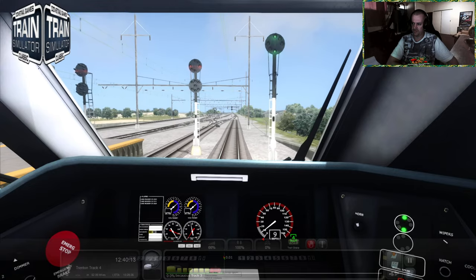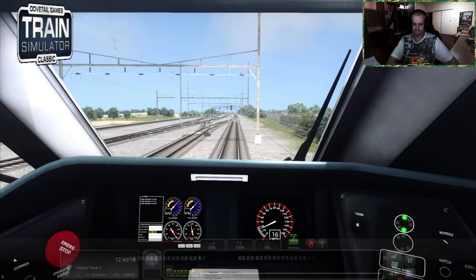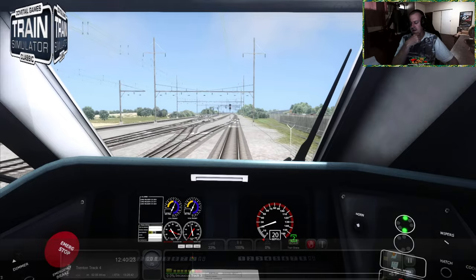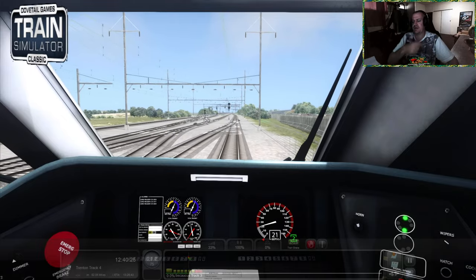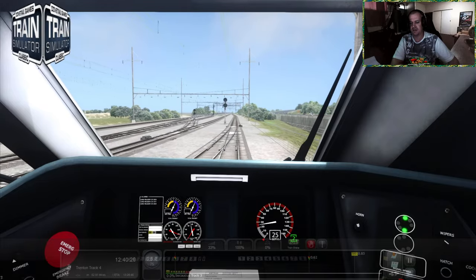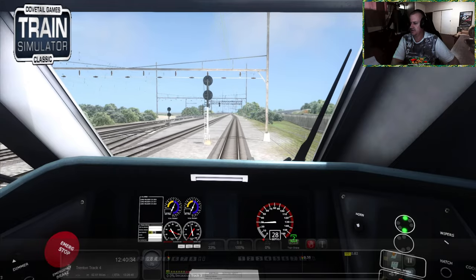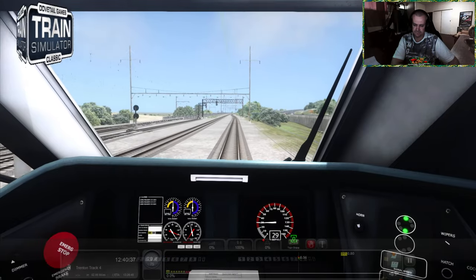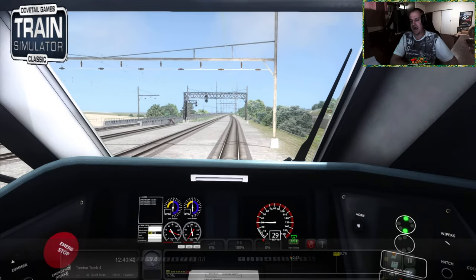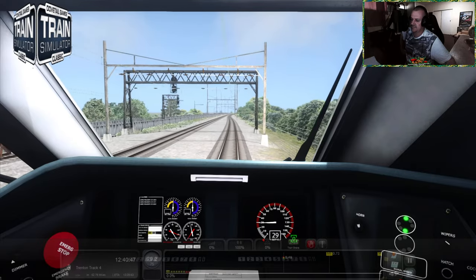The Empire Corridor. Yep. What sort of trains are involved in it? Tell us a little bit of the history of it if you don't mind. Like how fast do the trains go on it?